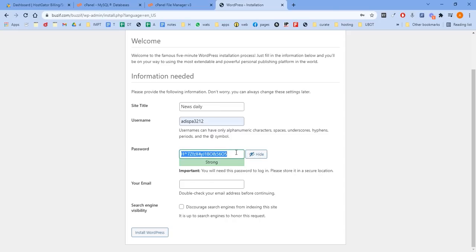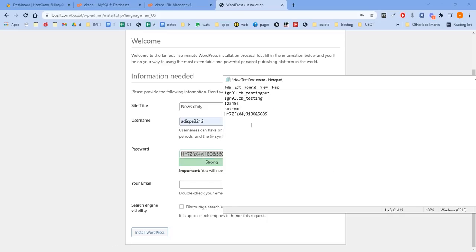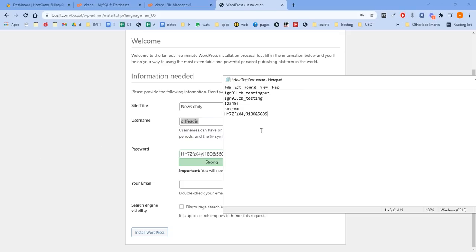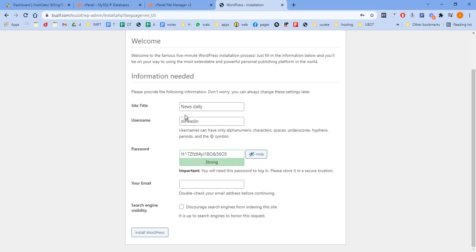Okay, the password needs to be very good. The password is strong. A password is required. So copy this password to some place. Also get a username. It is advisable not to use a username like admin, administrator, etc. Use something very different. Any name you can use as an admin username to log in to your WordPress website.